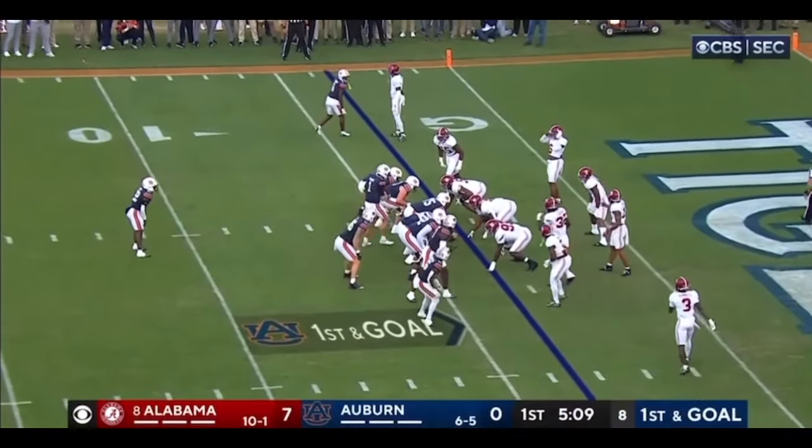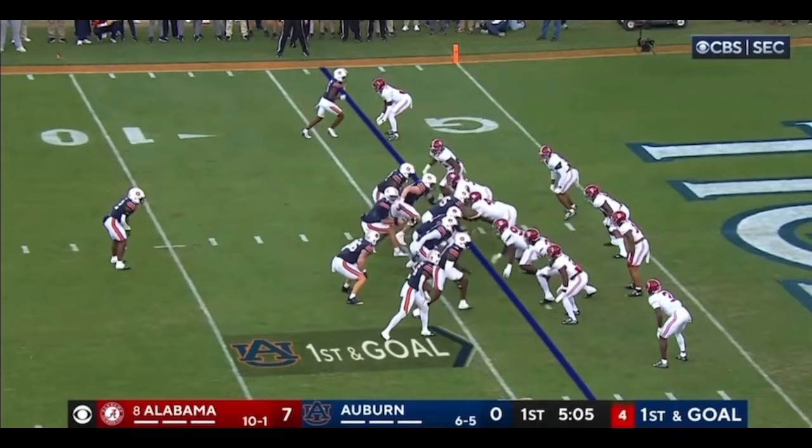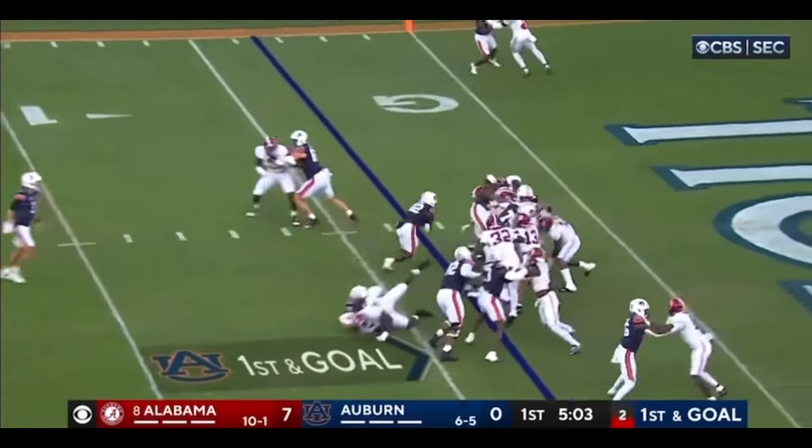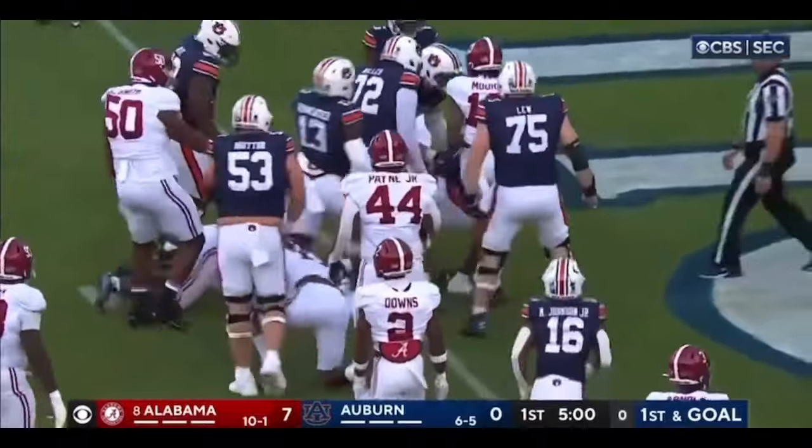Little confusion on who goes where. Now they're set. And it's Alston in the backfield with the ball. Plowing ahead and into the end zone. Touchdown, Tigers.